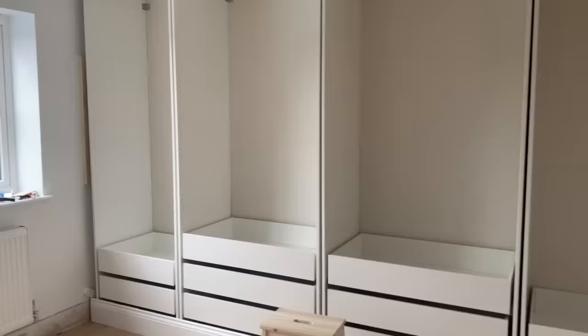So we have painted most of the units and the drawers. We need to do some touch-ups because some of the drawers didn't come out quite so straight. So we are touching those up now. It's taking a little bit longer than we thought, but I love the look of it so far. I feel like the white paint makes such a difference.